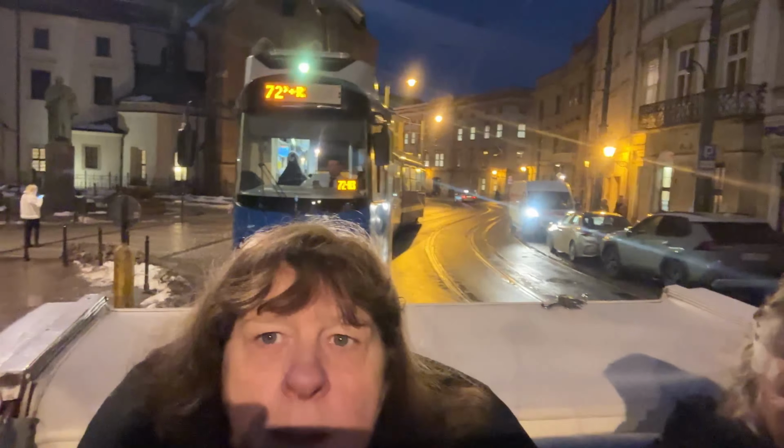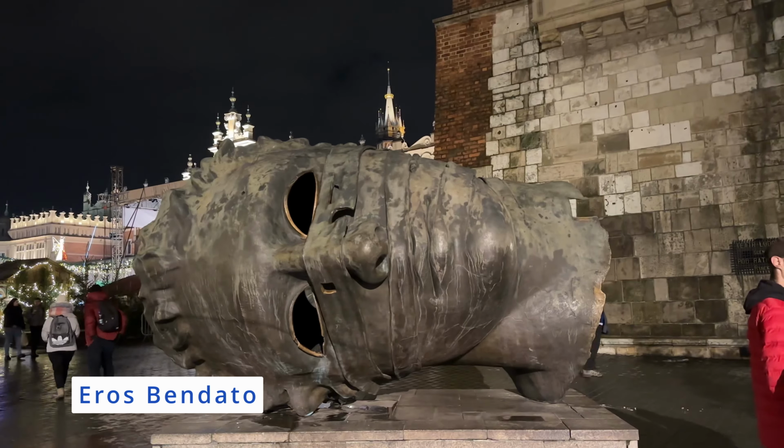We've got a tram behind us and a tram in front of us. Not sure about the story of this. Looks like he's had no surgery.